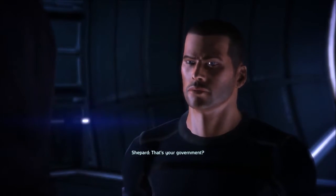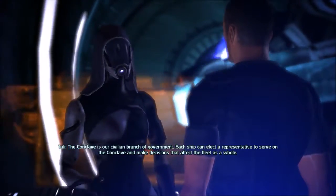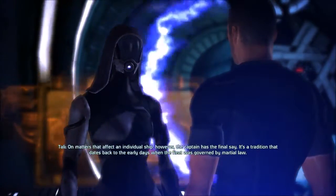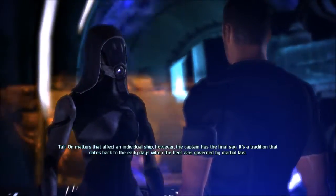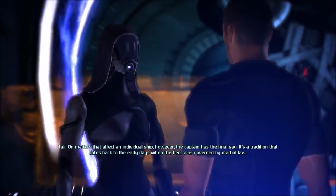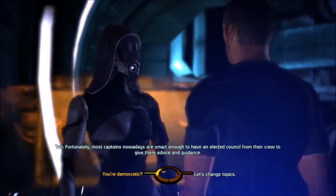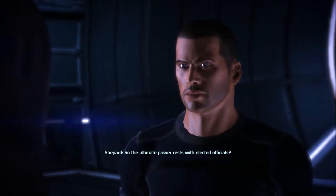That's your government. The Conclave is our civilian branch of government. Each ship can elect a representative to serve on the Conclave and make decisions that affect the fleet as a whole. On matters that affect an individual ship, however, the captain has the final say. It's a tradition that dates back to the early days, when the fleet was governed by martial law. Fortunately, most captains nowadays are smart enough to have an elected council from their crew to give them advice and guidance. So the ultimate power rests with elected officials.